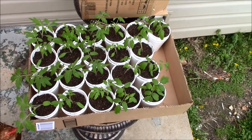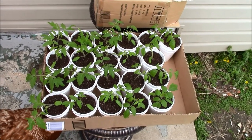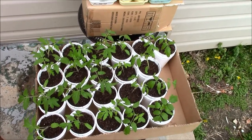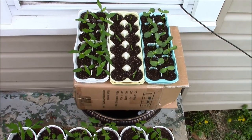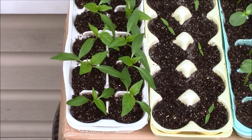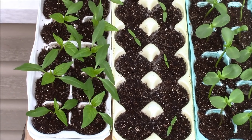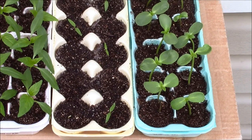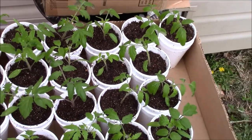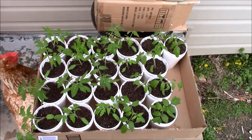Okay, well, it's a cloudy day outside today, so I thought today would be a good day to set all my plants outside. I've got the sweet banana peppers out here, I've got the green peppers out here, and the sunflowers, and both the kinds of tomatoes are out here. It's about 81 degrees today.